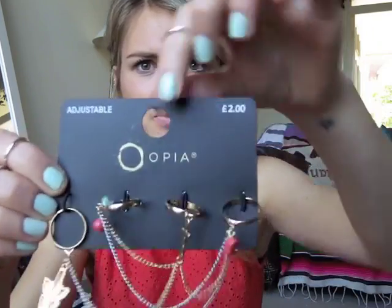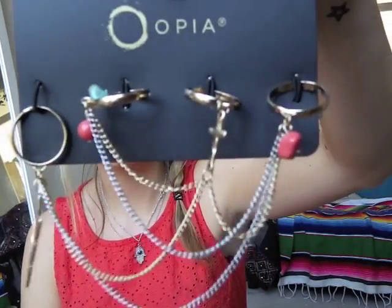But yeah, those are those £2 stacking rings. I also picked up this ring, which is, I don't know if you class it as one ring or as 4 rings. It's crazy. They're kind of interlocking rings. So they look like this.